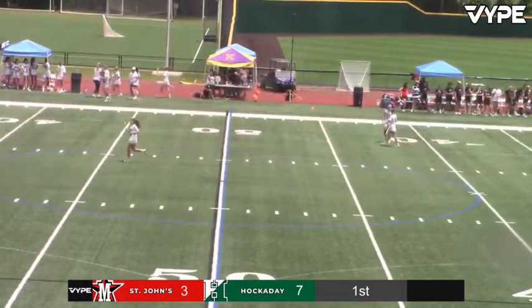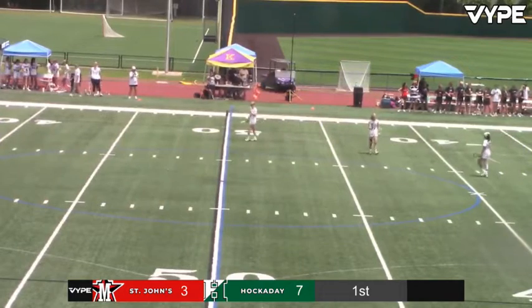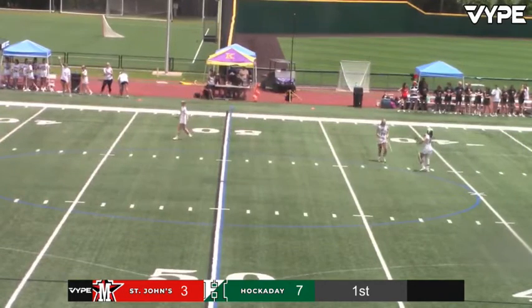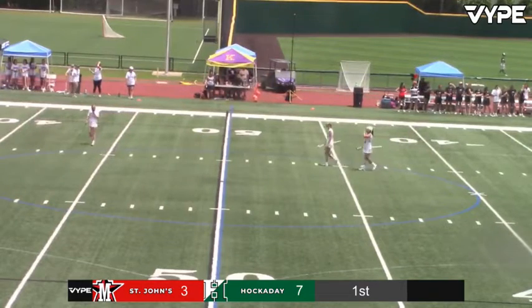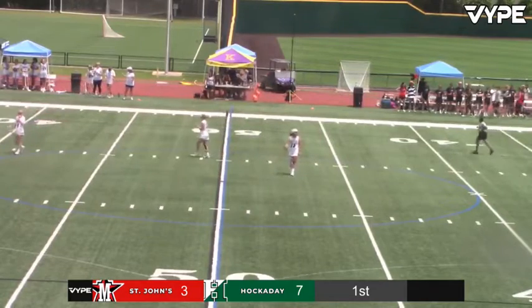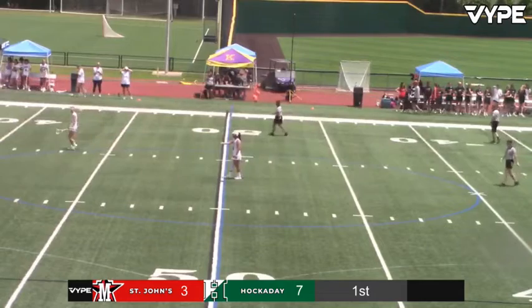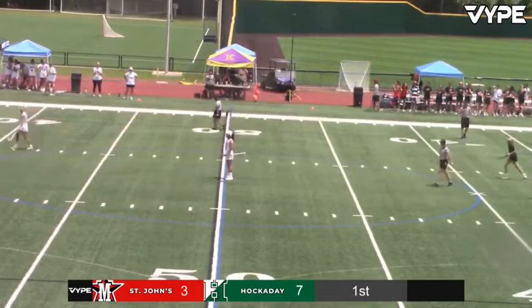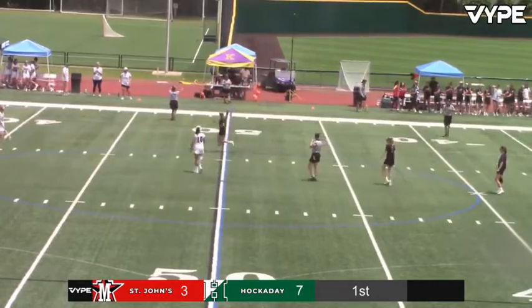So still a hot day. Neither team has used one of their timeouts in girls' high school lacrosse. You get two timeouts per game. I haven't seen either team call one yet, but the teams do like to conference themselves on the field, talk it over. On the defensive side, St. John's is deciding what they can do to maybe better stop the attack that the Hockaday Daisies have brought to the game. I was thinking the same thing, that now would be a great time for St. John's to call a timeout. Let's get together and discuss how to defend this here.